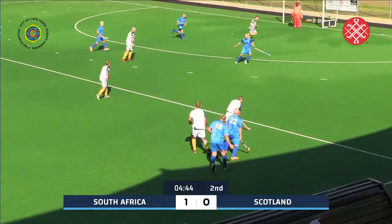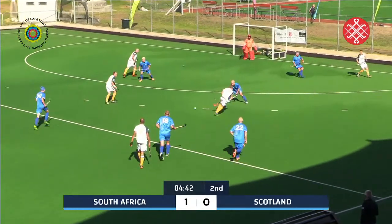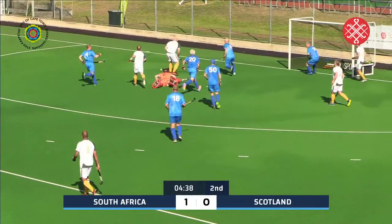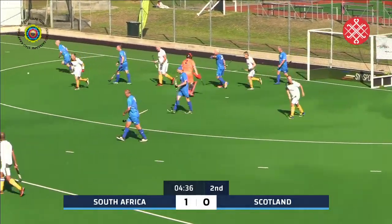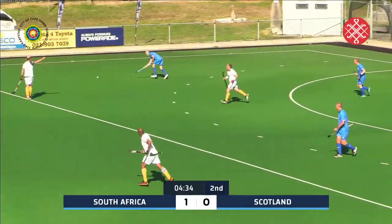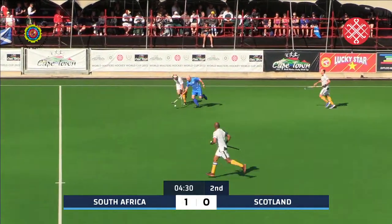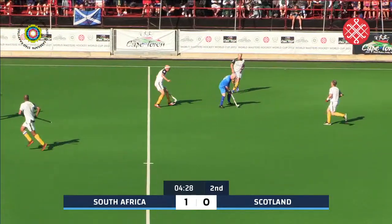Again, brilliant work on defense by Captain Janari, leading from the front. Breakaway for South Africa. Bell on it. It's a one-on-one with the keeper. And unfortunately for McLaughlin, gets the ball caught up between his legs. It comes off his boot. And Scotland are let off the hook.